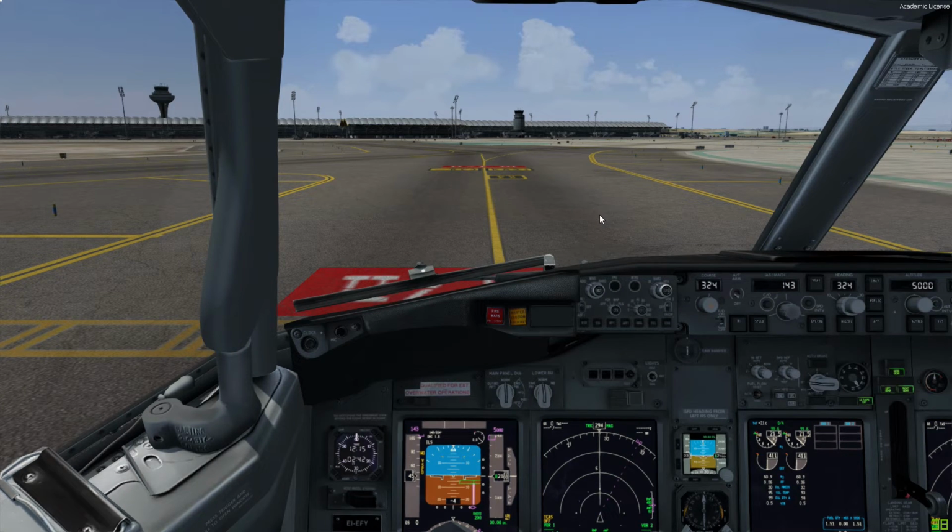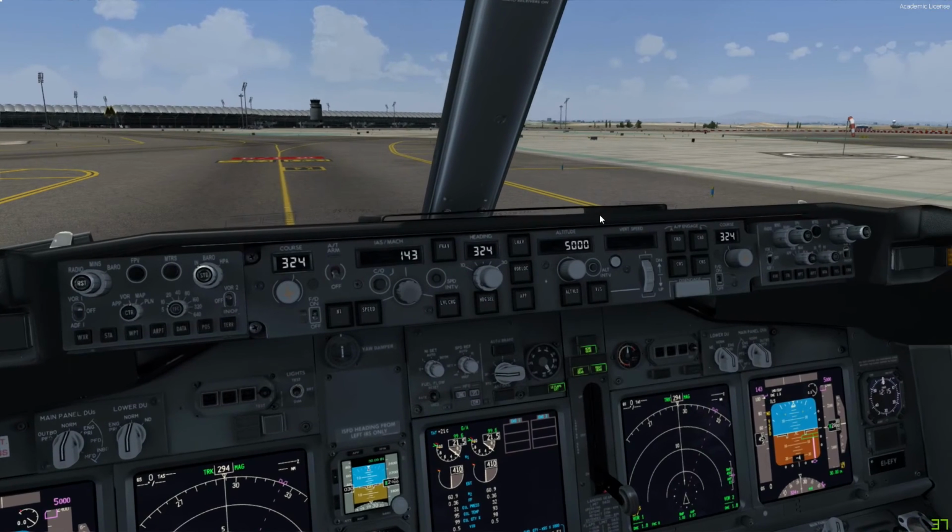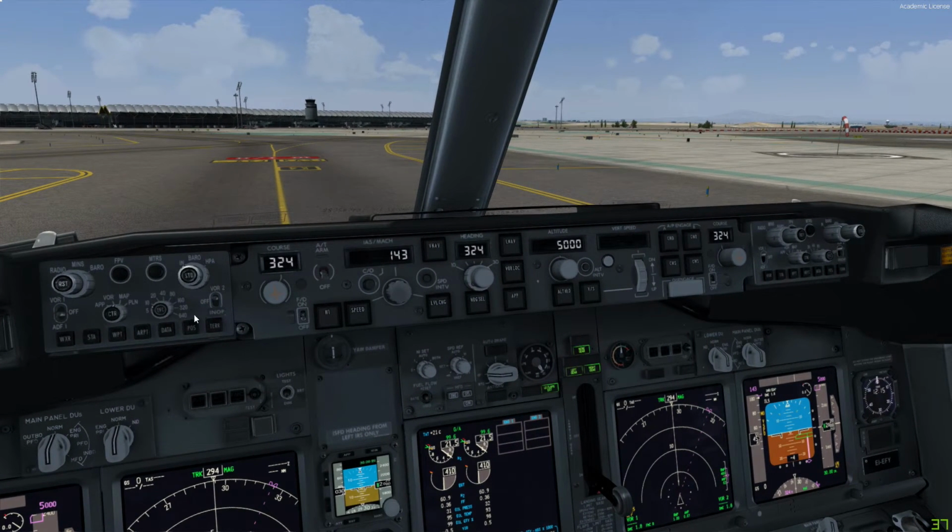Right, okay guys, so that was a pretty decent landing actually. I was happy with that. I would call that butter, but I will leave it to everybody else to be the judge.